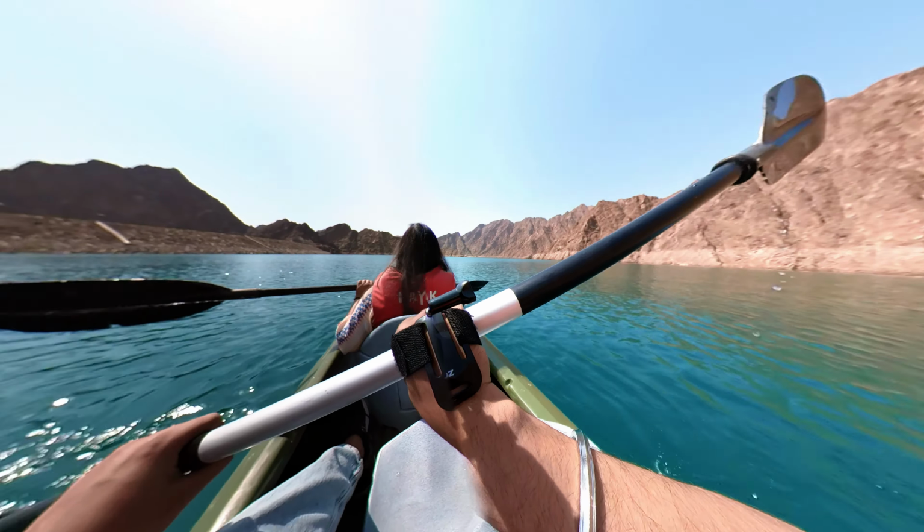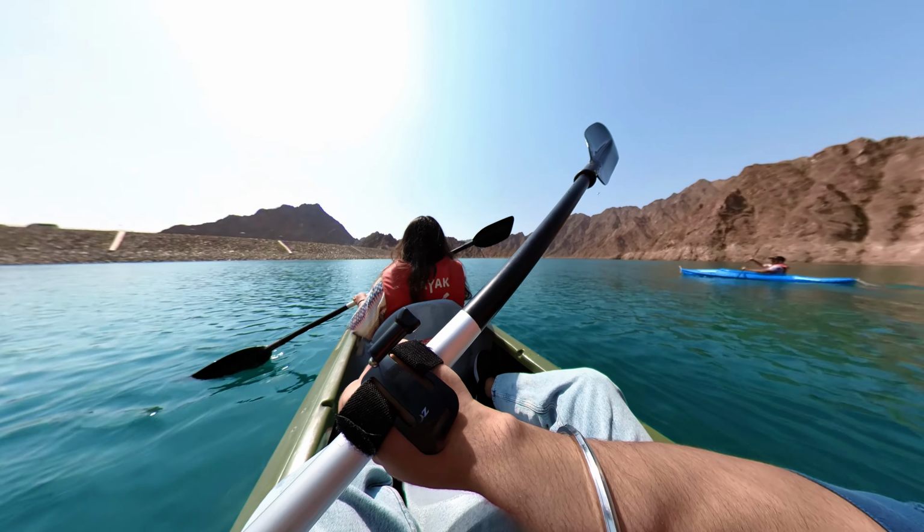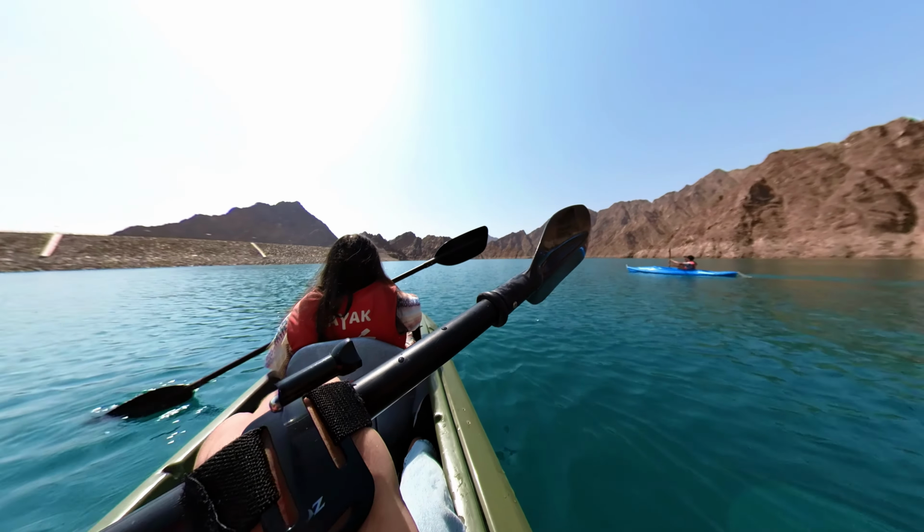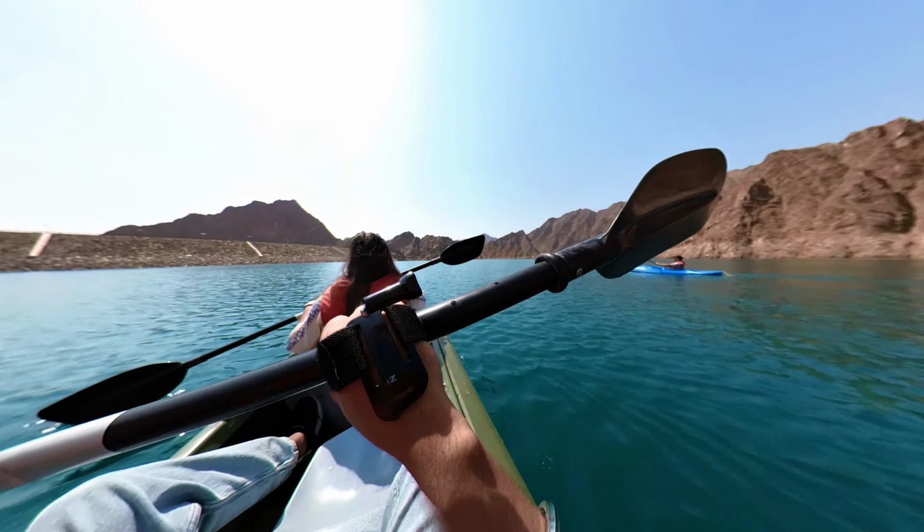Now that I've accepted my fate, I'm just drifting. It's peaceful minus the heat and my sunburnt arms. But you know what? It's moments like these that remind me why people brave the desert for Dubai's outdoor activities. There's something magical about being out here, surrounded by mountains and water. I've decided to paddle to the end of the lake, but at this pace, my arms are screaming in protest. Kayaking is tougher than it looks. Meanwhile, my friend is cruising along, grinning like he's found his new favorite toy.